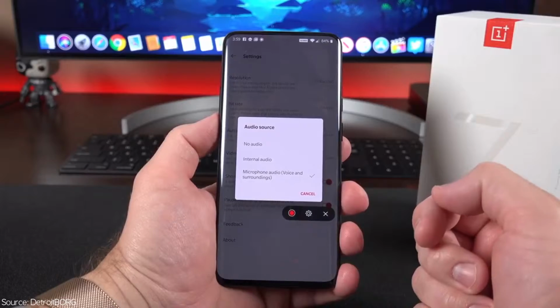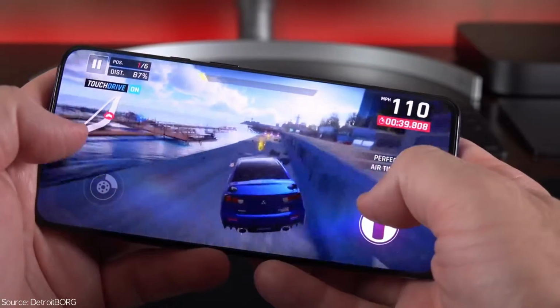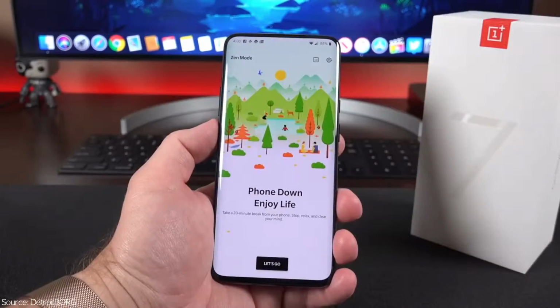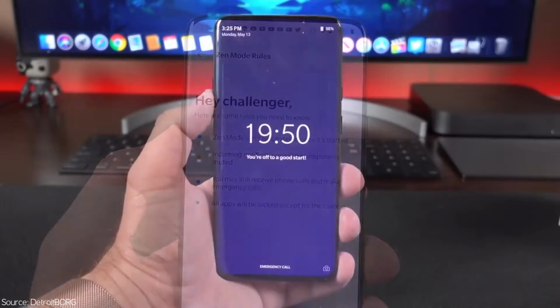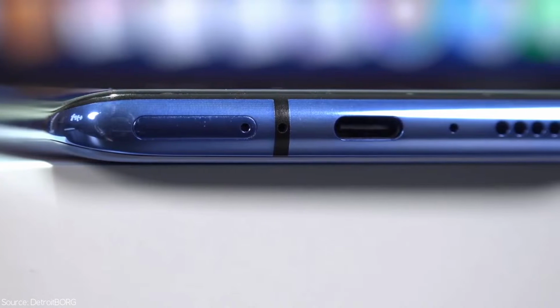Why aren't they? There is Fnatic mode as well, which is basically gaming mode, which boosts up the performance of the phone while gaming with less distraction. There is also new Zen Mode, which is there to help users to limit their smartphone usage. This mode will let you do only 3 things: receive phone calls, use a camera function, and make an emergency call. And no, there is still no wireless charging and no headphone jack.